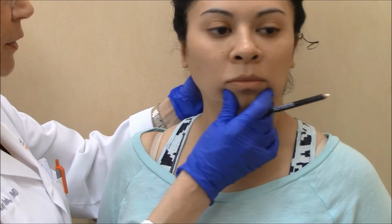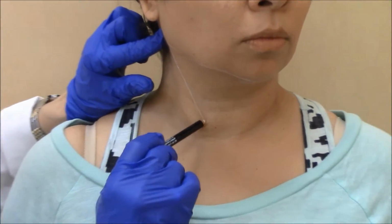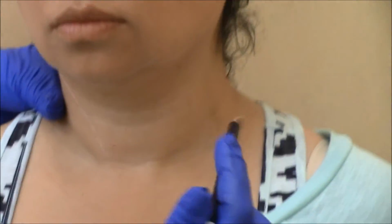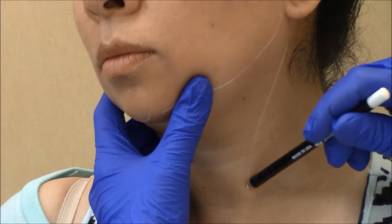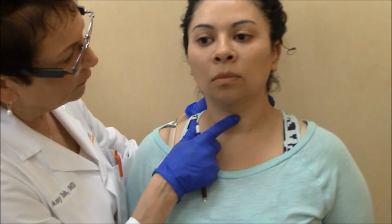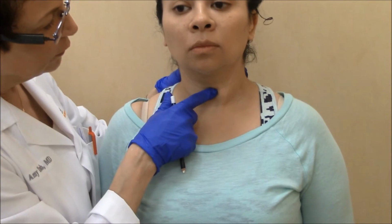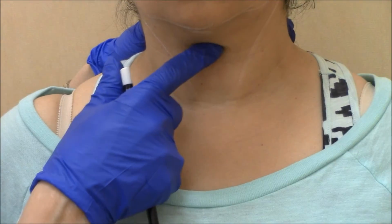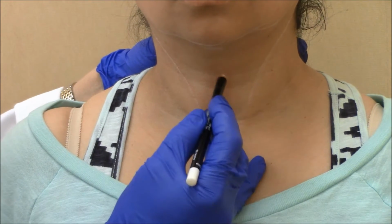And then I'm going to have you turn your head this way, and I'm going to identify the anterior border of this muscle called the sternocleidomastoid. And again, the front or anterior border of the muscle here, which defines the middle third of the neck, and that's the area that we're going to be working on. The next thing I'm going to do is I'm going to feel for your thyroid cartilage, which is right there. Sorry.